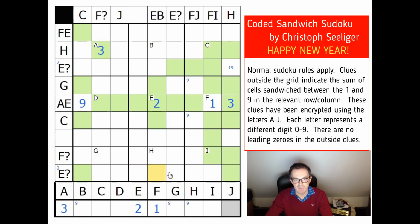So if I have this as a 1 or a 9, I just don't have enough room. 1, 2, 3. I need to be able to put a 1 or a 9 in the extremity, and I can't. So this square becomes green. And now, the interesting thing about this square becoming green is the way it impacts on the EB clue.